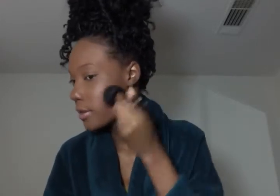Next, I'm going to use some of my BH Cosmetics Studio Pro powder, and I'm using the darker color I have, which is 255. Oh, my nose is dry. And you can see that this is a little bit deeper. I'm going to focus this on the outside of my face, almost kind of like a contour. But I'm going to kind of blend it into the center of my face.